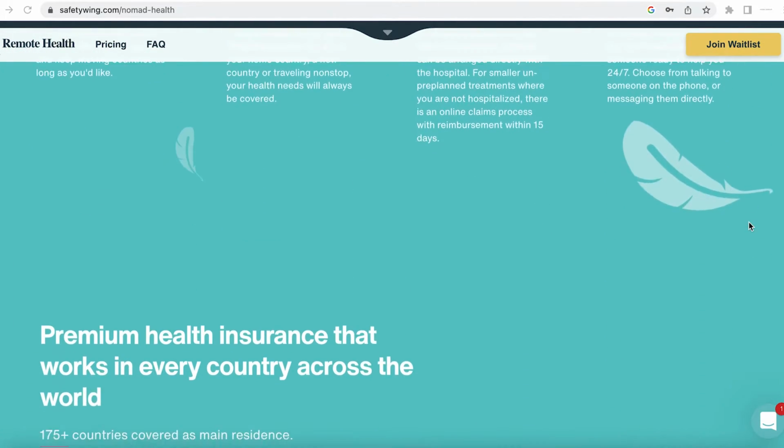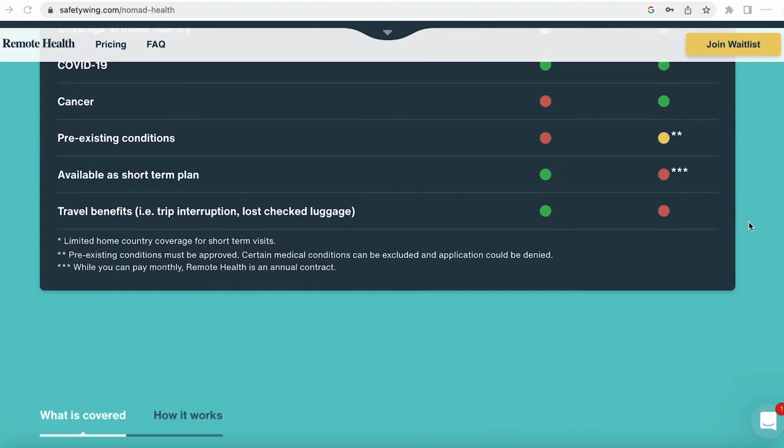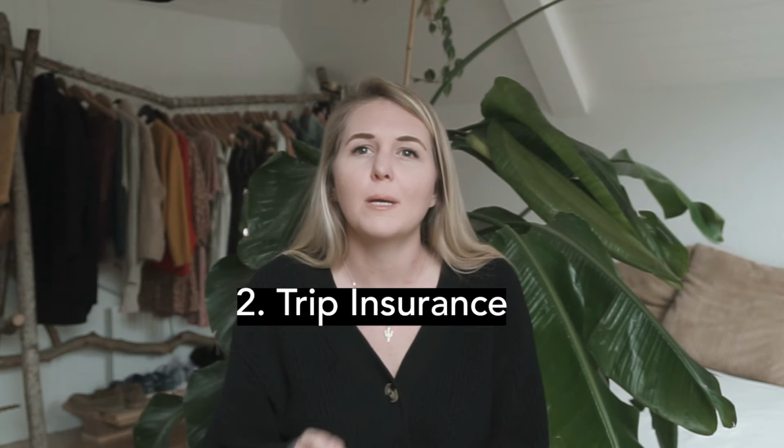They also have add-on options for things like maternity care and dental. The pricing for a remote health insurance policy starts at $206 per month. Now let's move on to the second type of insurance you need to consider, which is trip insurance.